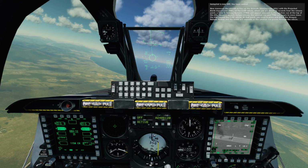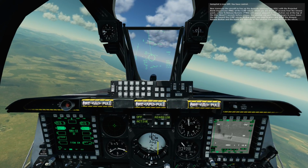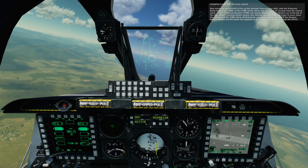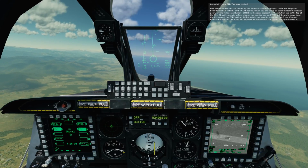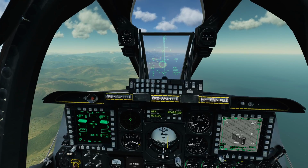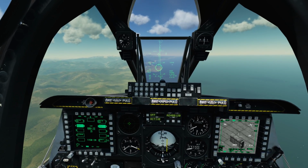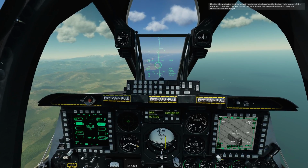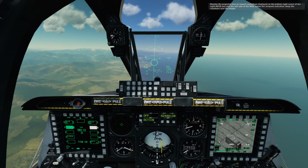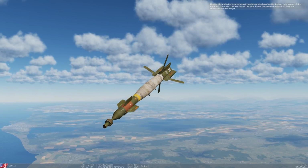About 5 seconds before release, the solution cue and TTRN will begin to move down the ASL toward the CCRP reticle. At that point, you need to press and hold the weapon release button and the bomb will separate as the solution cue passes through the reticle. Monitor the projected time to impact countdown displayed on the bottom right corner of the right MFCD, and also the left side of the HUD, below the airspeed indication. Keep the crosshairs over the target.